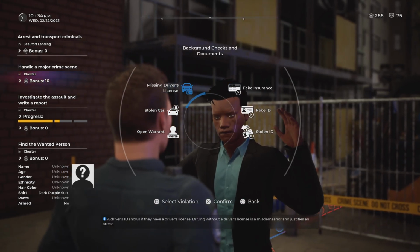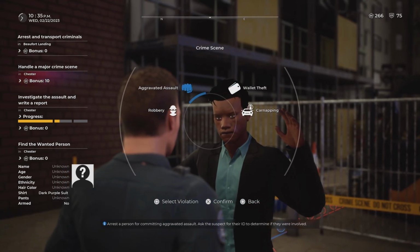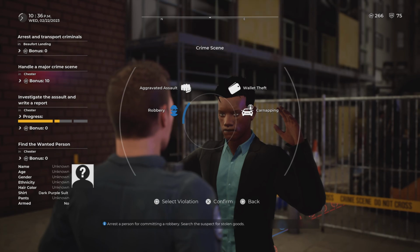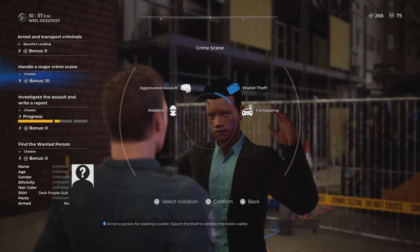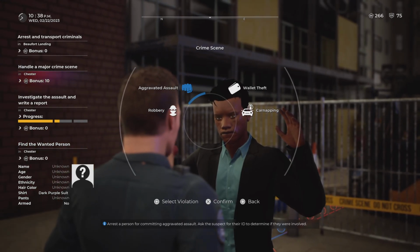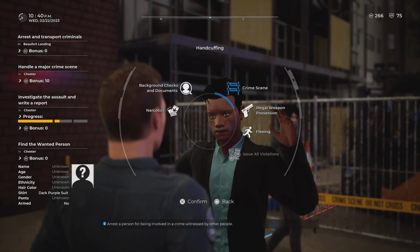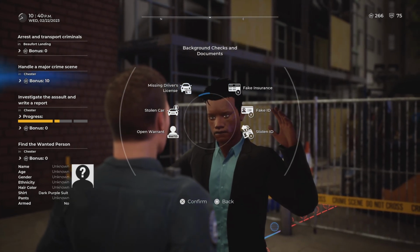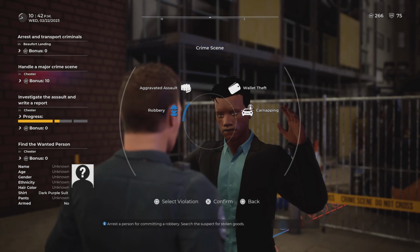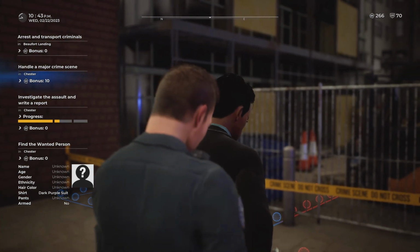I don't know what I get this guy for. I don't see what I normally get him for. Was it robbery? There was like one where you could get arrested for matching the description. Oh no. So it's either aggravated assault or robbery. I have to arrest you for aggravated assault. Oh my god, of course it wasn't that one, dude. Of course.